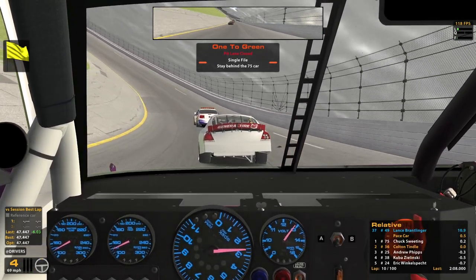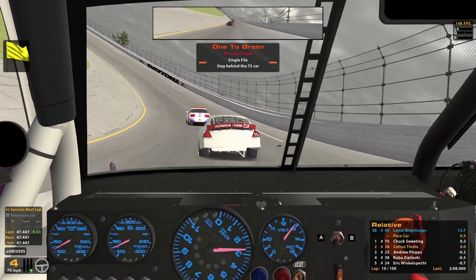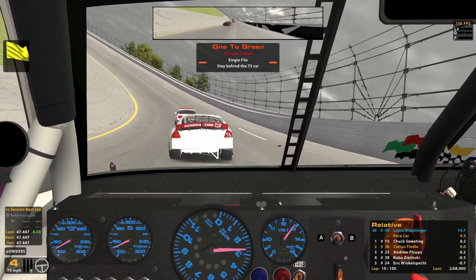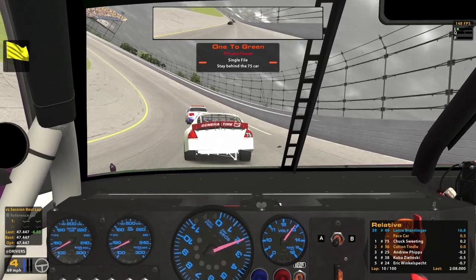We're just getting our racing legs under us, I guess. Hopefully we won't get too many more, right? What are we doing on fuel? We're in lap 10, about 38, so just a couple laps short of halfway. I don't know, maybe Mitch had the right idea.